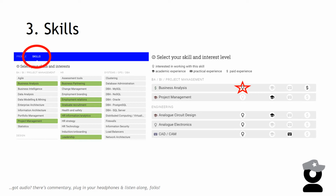We also want to know your highest experience level. If you've studied something, click the academic icon. This could include your degree, any online or book learning that you've done. If you've practiced something, select the practical icon. Practical means that you've applied the academic knowledge, you've done a project, could have been a volunteer role or something you did during your qualification.